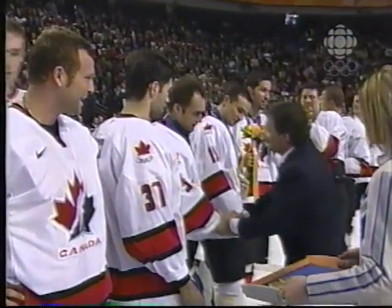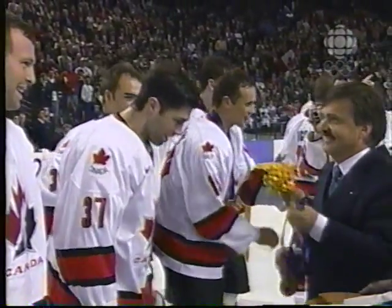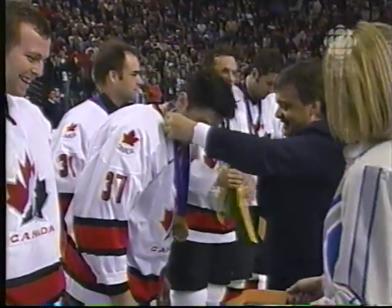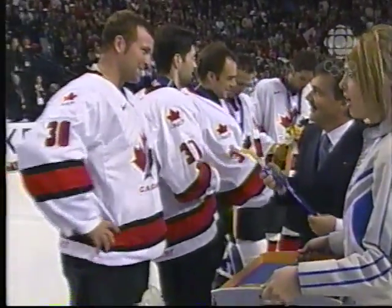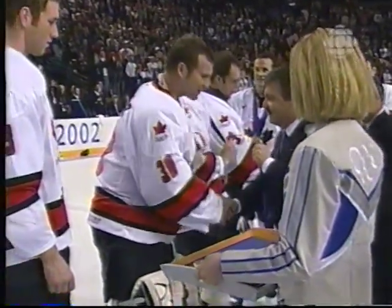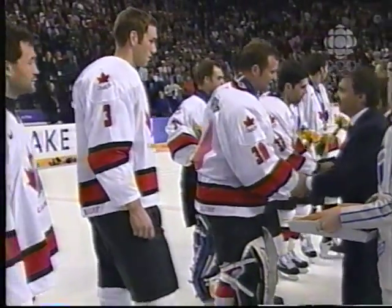Stevie Yzerman and Curtis Joseph, who played the first game and told us, Harry, that he found it nervous that first game and he thought the whole team was a little nervous. He'd hoped to get another chance. It didn't happen. And what about the coaching staff? Mr. Martin, Mr. Hitchcock, Wayne Fleming.